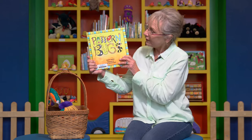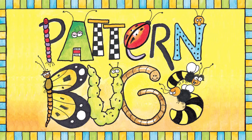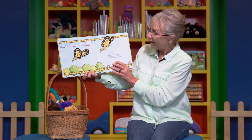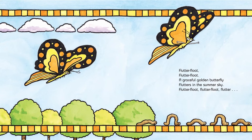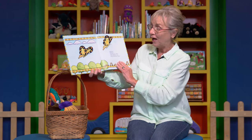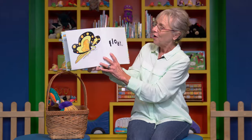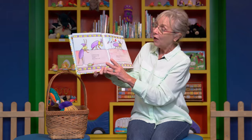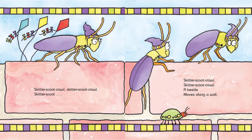Shh. Shh. This book is called Pattern Bugs. It's written by Trudy Harris and illustrated by Anne Green. And look, there's our butterfly. Flutter, float, flutter, float. A graceful golden butterfly flutters in the summer sky. Flutter, float, flutter, float. Flutter, what comes next? Float, very good.